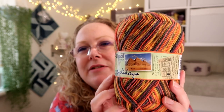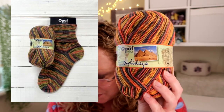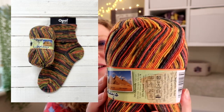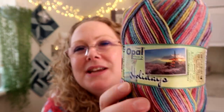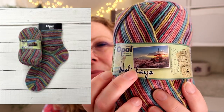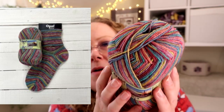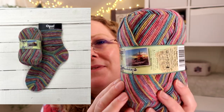This next one really reminds me of autumn, but it's actually inspired by the Egyptian pyramids. And this one's called Desert Ride. It looks quite autumnal to me. This one is called Landmark, and that is an absolutely gorgeous photograph of the blossom there. And these colours, this is probably my favourite one, I think. The pinks and turquoises together, love it.